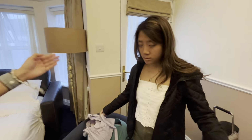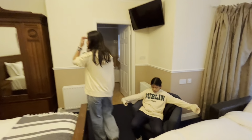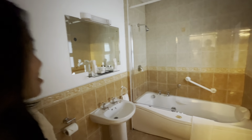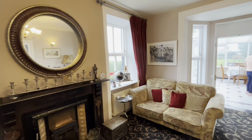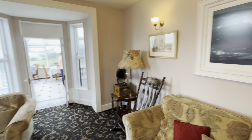There's a door, there's a one-way door. There's an armchair. There's two armchairs. Bedside tables, cupboard. And the bathroom, which is much more spacious than the previous room. The decor in this house is definitely very granny core.